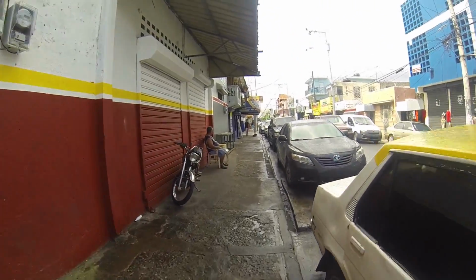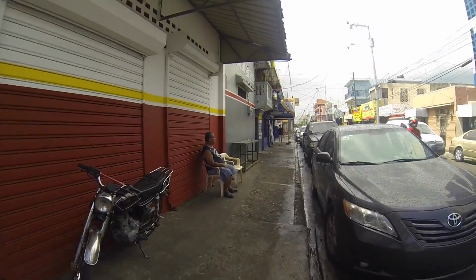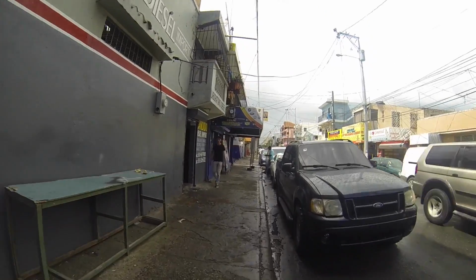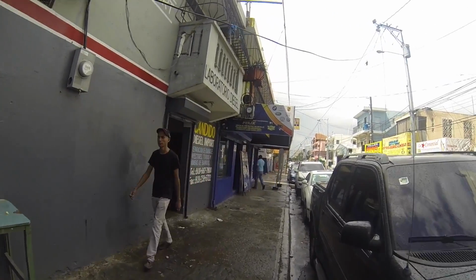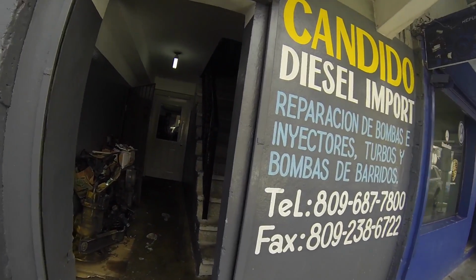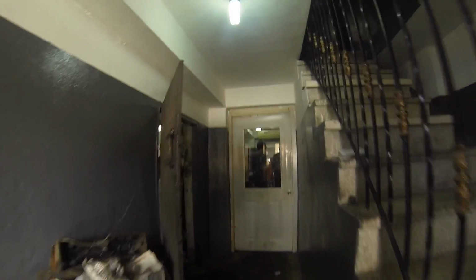Cole and I took the bus into town, which felt a little bit dodgy. I didn't pull the camera out because I was afraid it would get ripped out of my hand. And now we're in the industrial area and we're at Candido Diesel, and we're going to go in and get our injectors fixed. I'm going to try and share some of the challenges we had trying to repair the failed engine while in the Dominican Republic. It was an interesting month spent in Samana Bay for sure.